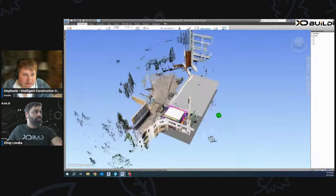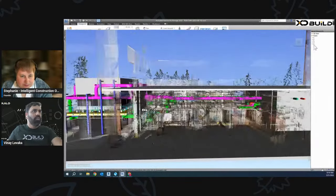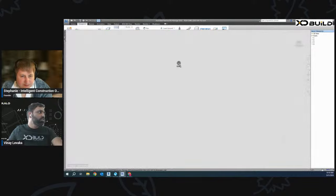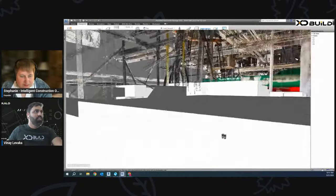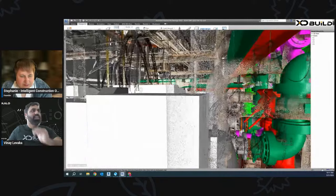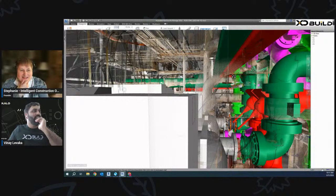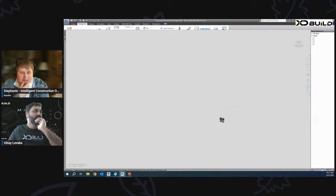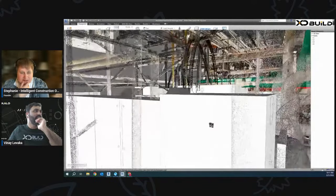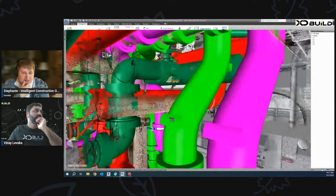Yes. This is the as-built condition of the mechanical room. When we go into the chill rooms, this is how complex the existing chill rooms look. All these points that you see are the existing as-built elements, which are demolished and recreated as a new model showing where things need to go. And these all tie into the existing systems.